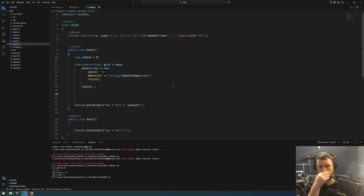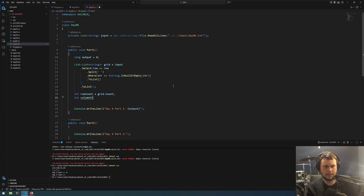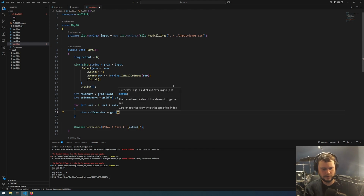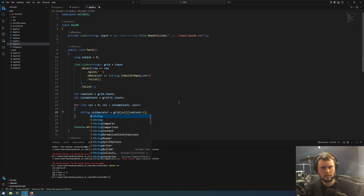So what we'll do is int row count is equal to grid count, then int column count is equal to grid 0 dot count. And what we'll do is go through each column. So for int col equals 0, col is less than column count, col plus, character operator is equal to grid col, then row count minus 1. Actually, we can just keep it as a string. It's fine. So we've got that.